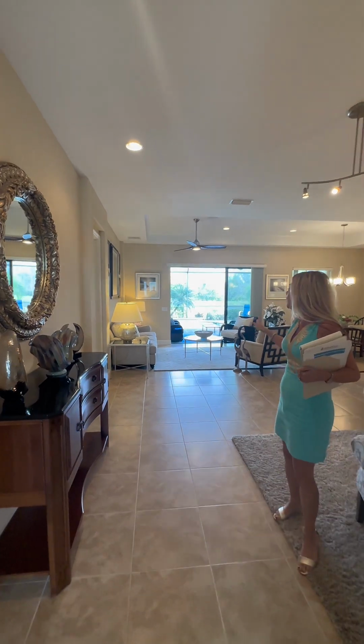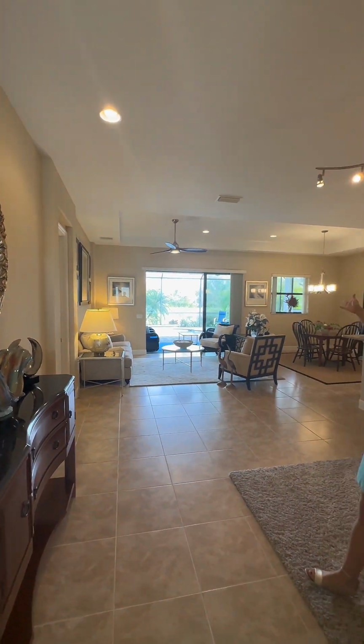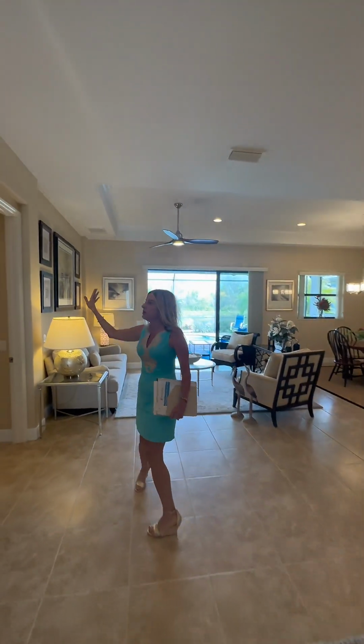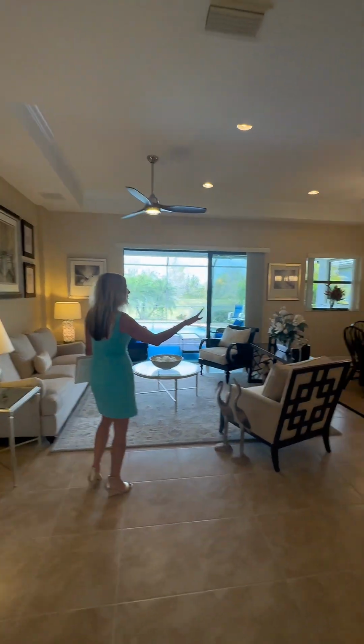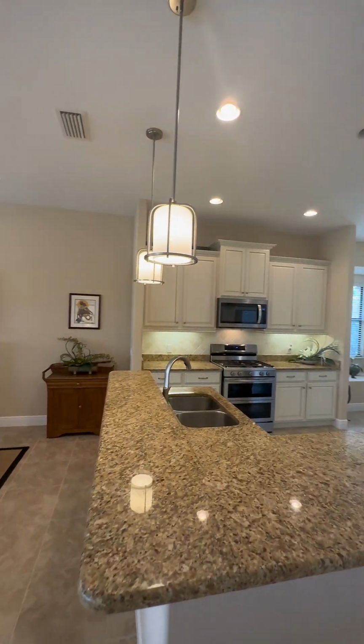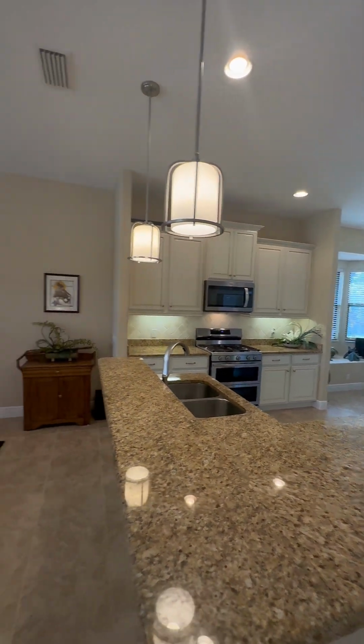The great room opens up into this amazing view in the back. This is the best part of the house, really. Your master is over here to the left. Kitchen is very nice. You've got 42-inch upper white cabinets, granite countertops, stainless steel appliances. A nice little nook in there.